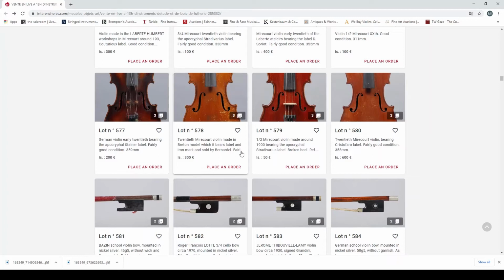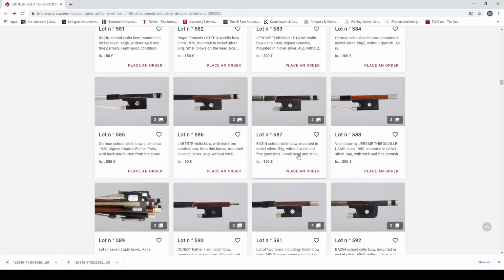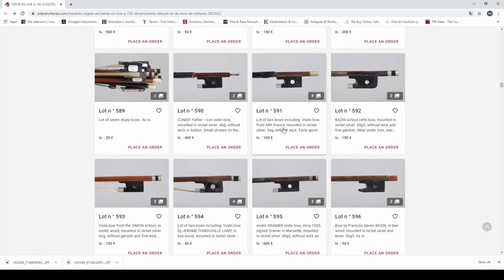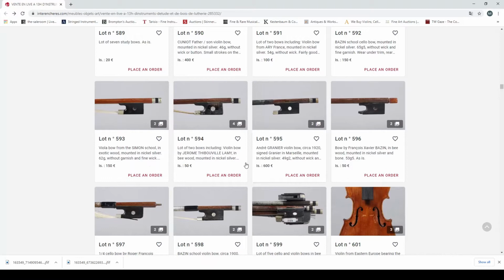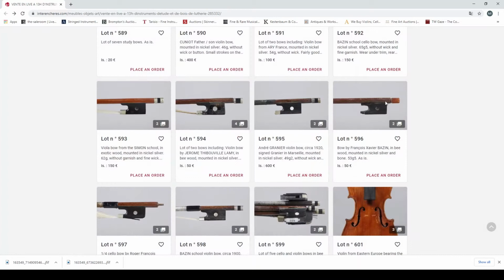20th century, half size, Berlin school viola, three quarter lot, JTL, German school Lebert, random bows, two bows, viola bow, Simon school, JTL, Andre Granier bow. Let's have a look at that. Signed Granier in Marseille, mounted in nickel silver, 49 grams without wick and silk trim, rear head chaps. Slight wear on the back, small chip on the rise, good condition. Needs a bit of attention, that one.